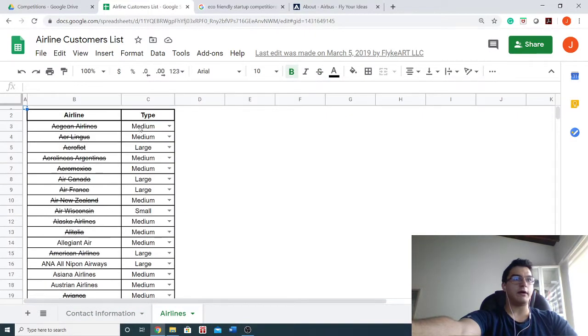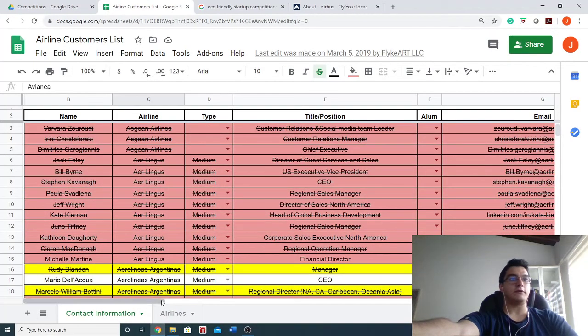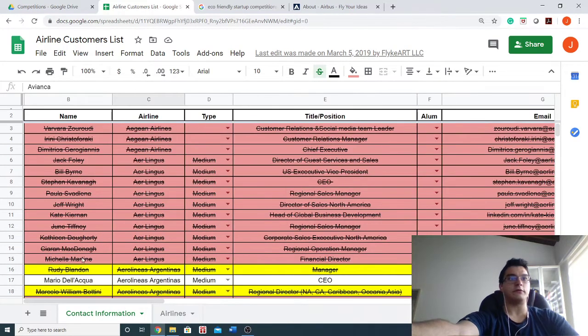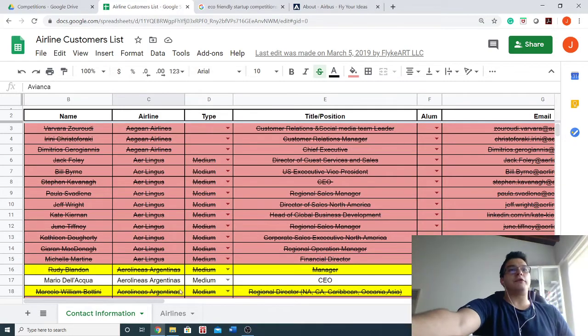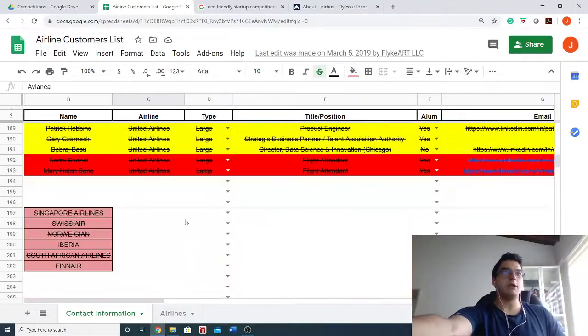We ranked them by small, medium, or large. And then we put the contact information for every single person that we could find in different airlines. Here's their title, their roles, whether they were Purdue alumni or not, their emails, their phone numbers, and whether they have responded to our emails or not. So before sending emails, we created this huge list of people and contact information.